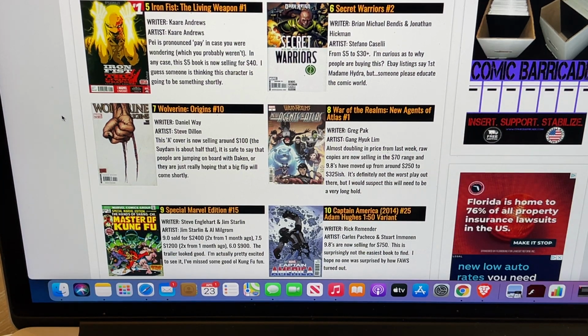What is it? First appearance of Daken, Wolverine's son. Maybe he'll show up at some point. It says here that either people are jumping on board with Daken, or they are just really hoping that a big flip will come shortly. Yeah, so there's some speculation on that at the moment.